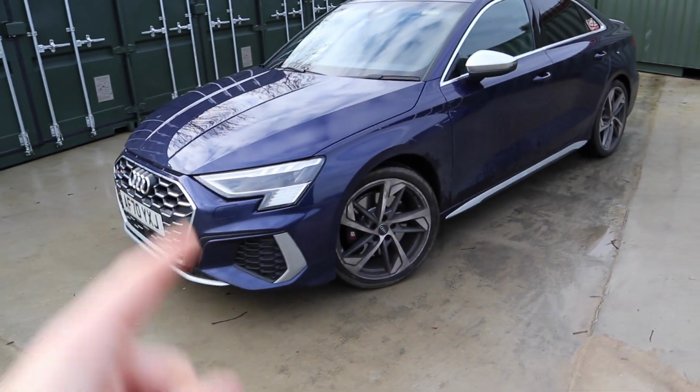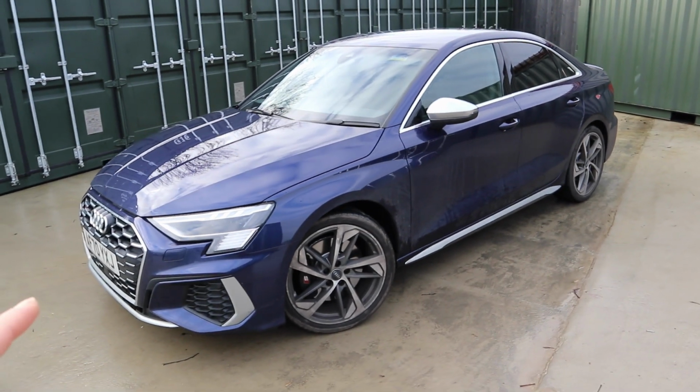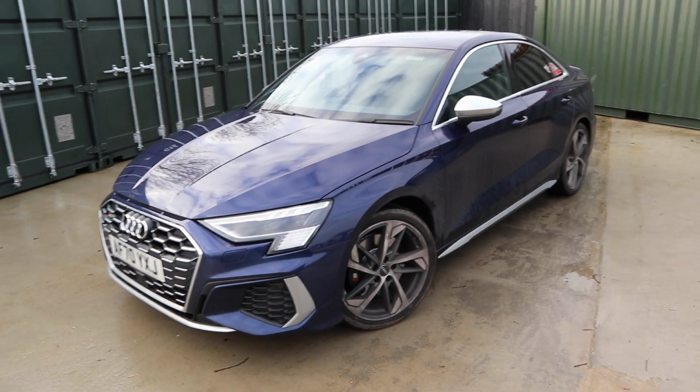So guys, the first thing we are going to do is give her a clean. It is absolutely hanging, hasn't been cleaned in absolutely ages. So I cannot show you around a dirty car. So 3, 2, 1.